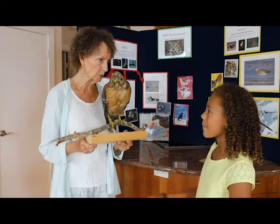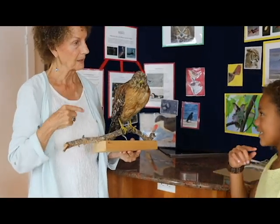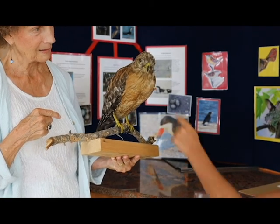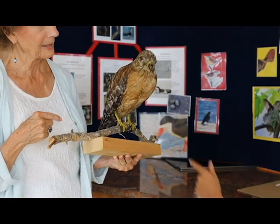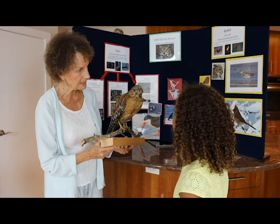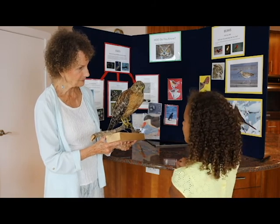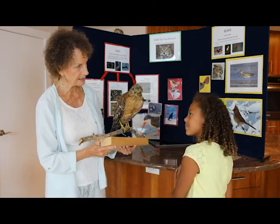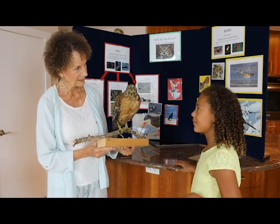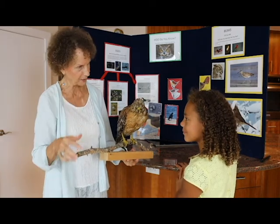Are there any other clues? His mouth, there's a top sharp one, and the bottom one is not. The top one is longer than the bottom one, because the bottom one is sharp too. Yeah, very good. So sharp. Any other words that describe this beak? It's yellow and black. Good. Anything else? What shape is it? It's like a triangle, but curved. It is curved. You can run your finger right along there and feel that curve, can't you?